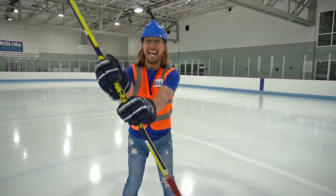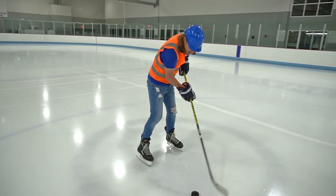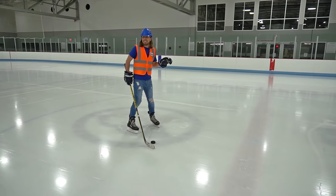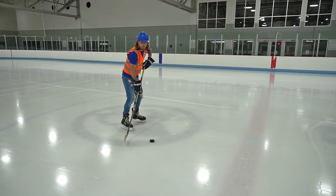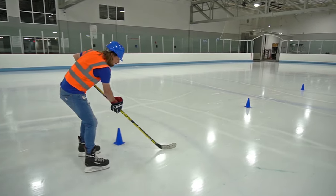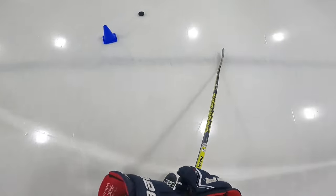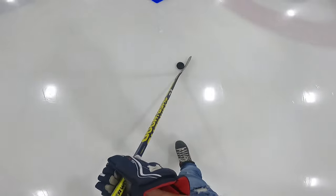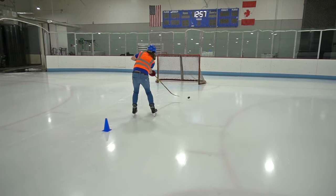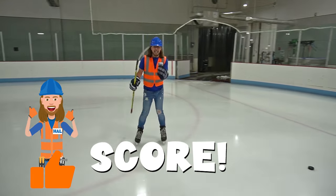Now, I get to practice with my stick, the hockey stick, and the puck. Check that out. Let's see. Maybe we can weave in and out of our safety cones and then make it go. Come on, let's go. We'll go this way. Oh, wow. I sure am glad I sharpened these skates earlier. Oh, this is great. I'm doing such an awesome job. Almost there. Oh, score. That was awesome.